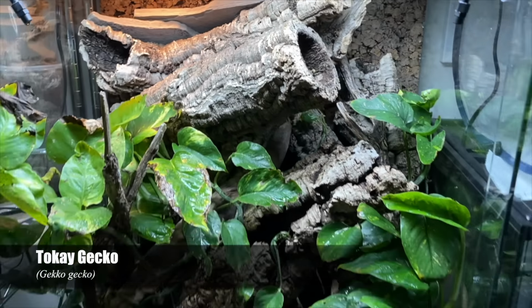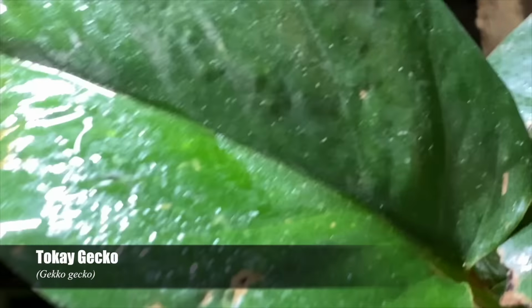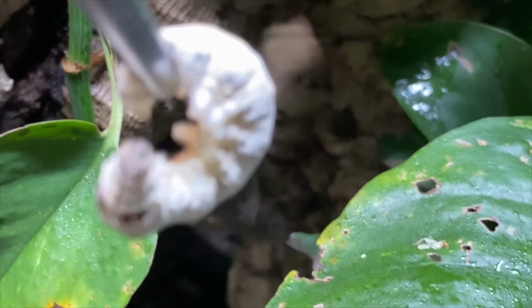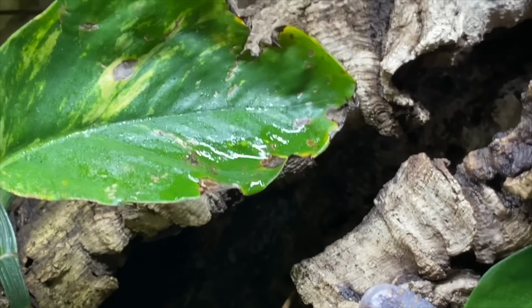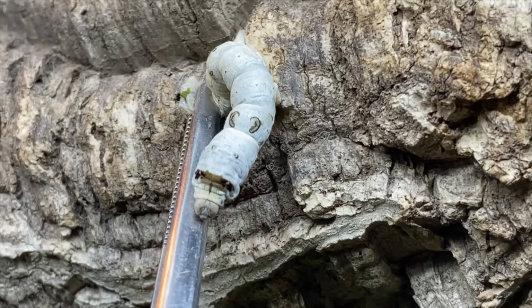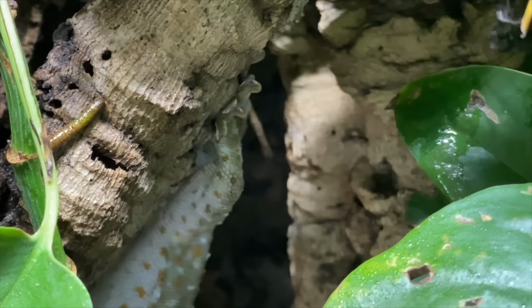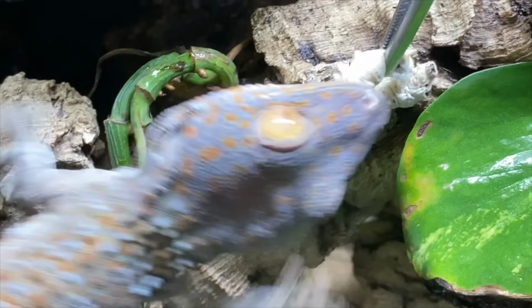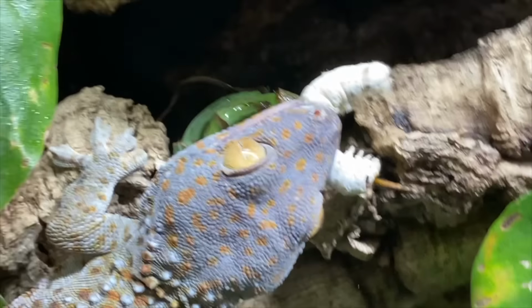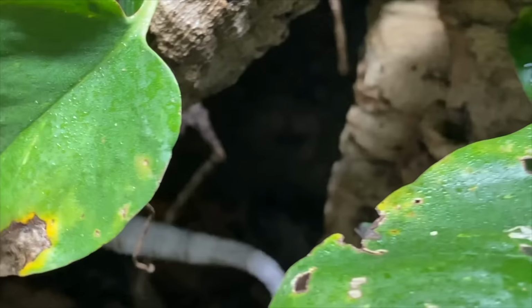Time to see if the Tokay Geckos want to eat some silkworms. Where are these geckos? Where's Torch? Hey girl, come on up. Got a silkworm up here for you. Hi, Torch. This way. Come back. Come on over, girl. Nice. Whoa. She's fast. What was that?